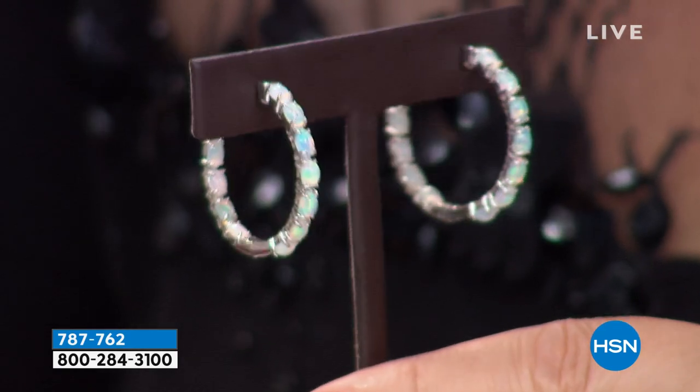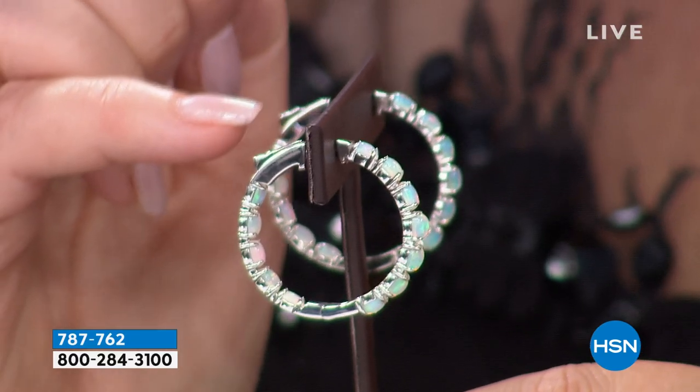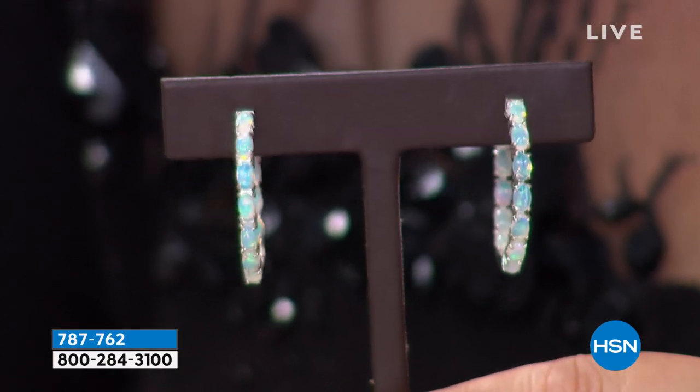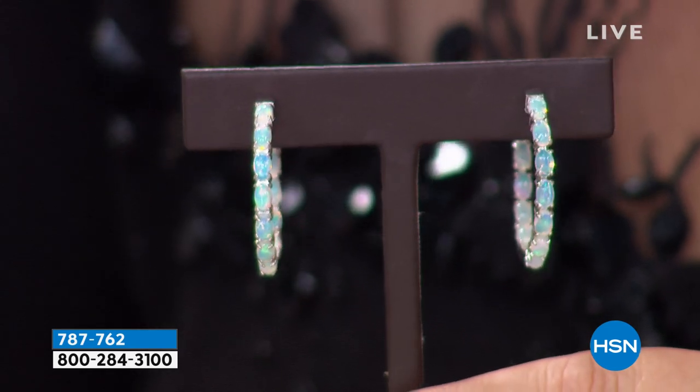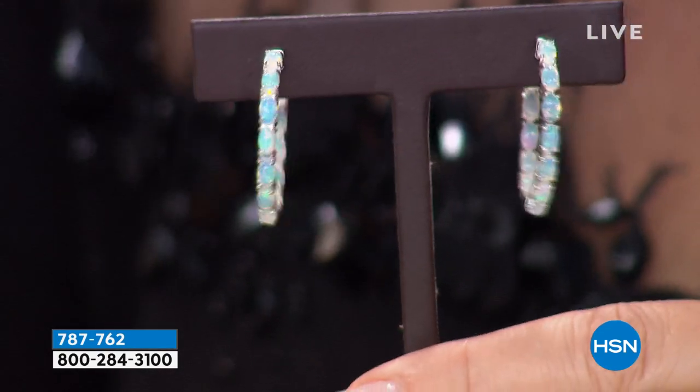They are inside outside. They have that upgraded, excellent, high quality deployment style clasp that is so easy to manipulate and very, very secure on the ear. Anyway, they're incredible earrings. AAA quality, Ethiopian opal. It's done in solid sterling silver. They're plated in platinum. It's platinum plate. So we'll talk about these coming up. You're welcome to learn about it early if you'd like to, but that shocked me, and we'll be getting you more details on that coming up in just a little while.